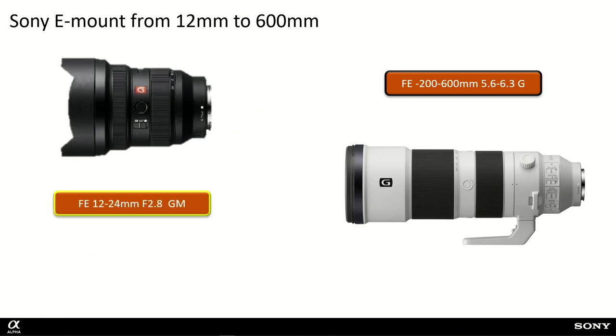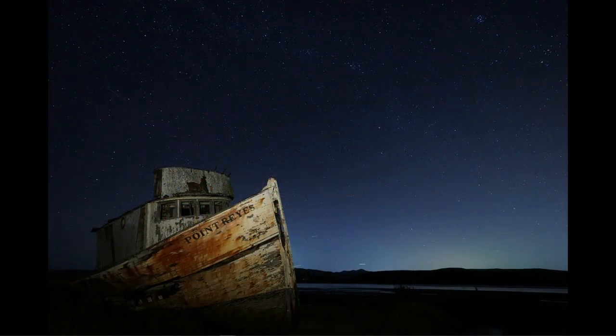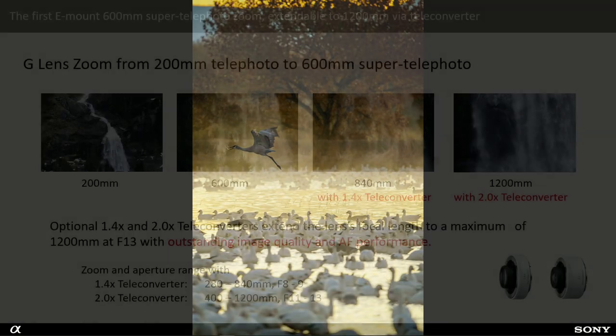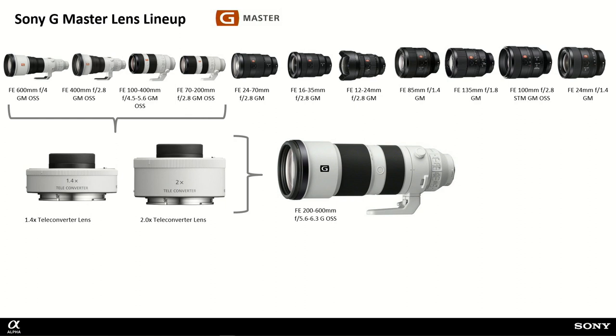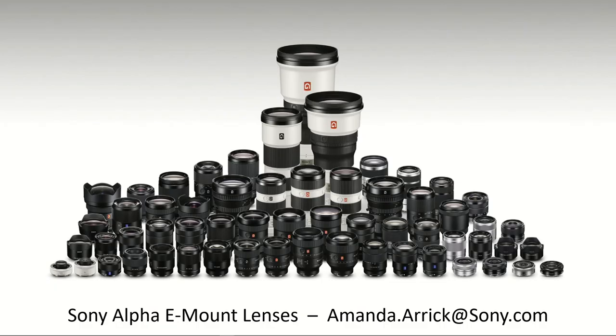And again, the range of G Master goes all the way from 12 to 600 millimeters, both in G Master and the G series. Here are just a few photo examples from some of the different lenses, 12 to 600 millimeters, as I said. And then, of course, the teleconverters, which can be used on a number of the lenses: the 70 to 200 2.8 G Master, 100 to 400, even the 200 to 600 G, and of course the 400 millimeter and 600 millimeter G Masters. Again, a full range and variety within the G Master lineup, as well as the G series, and of course the Zeiss. And I mentioned there's a host of other Sony lenses as well.